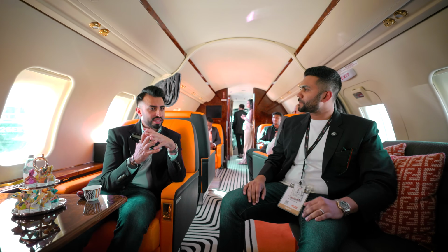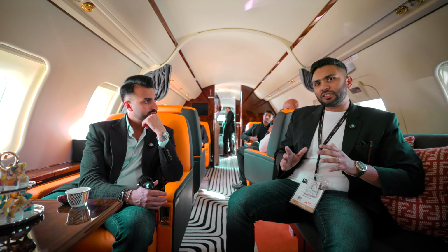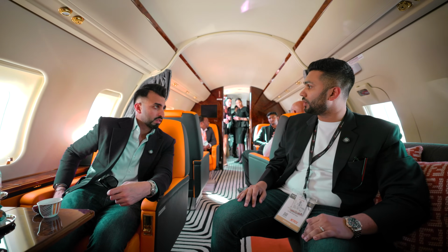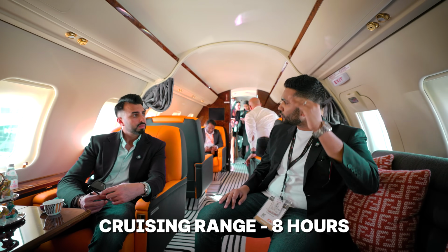Tell us a bit more about the range of this aircraft. How far can we fly? So with this Challenger 604 special, this fleet, we are looking at around 4,200 nautical miles. That's covering around 8 hours of cruising range. Okay. And around 41,000 feet in terms of the cruising ceiling.